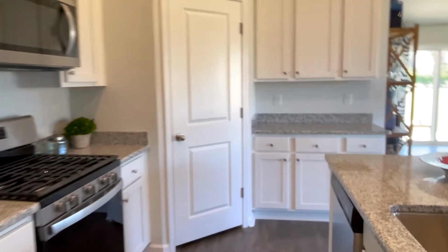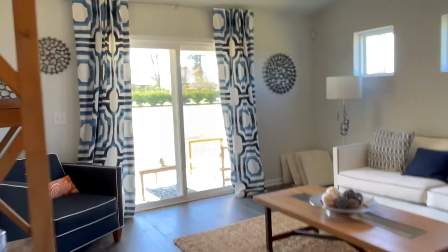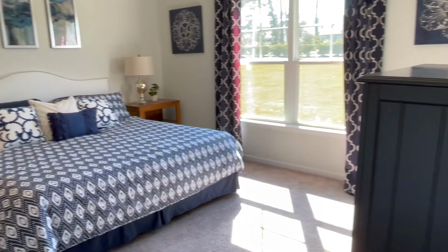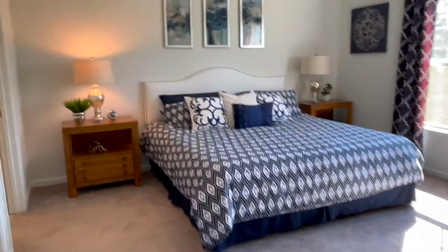And there's tons of cabinets and counter space for a home of this size. A nice size corner pantry here. And then you have your nice bright living area, a bunch of windows letting in the light. And then off of that, you do have your primary bedroom, which again is a great size for a home that is only 1,400 heated square feet.